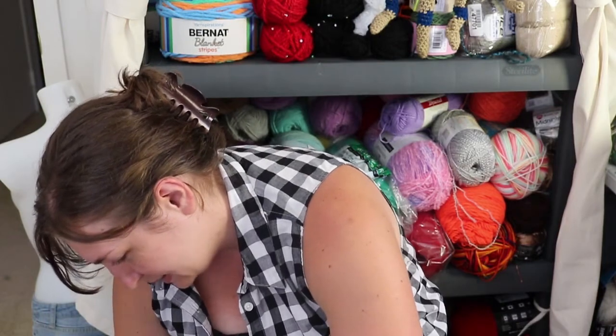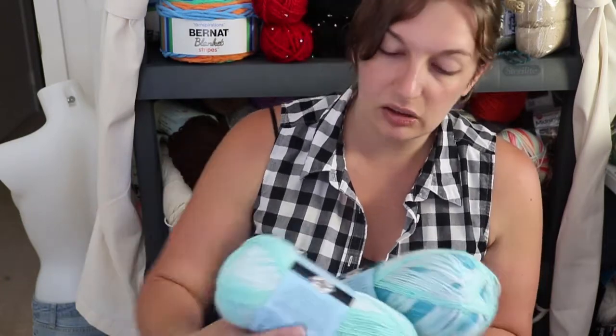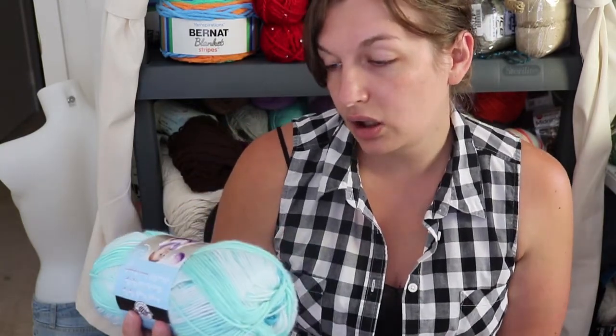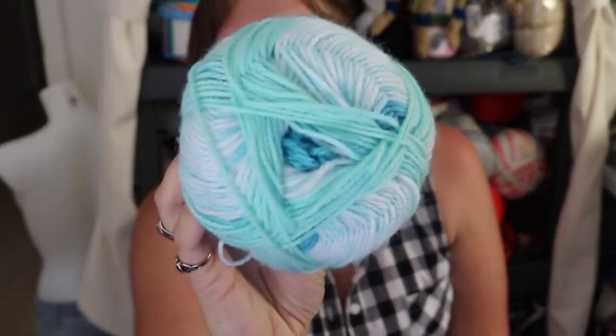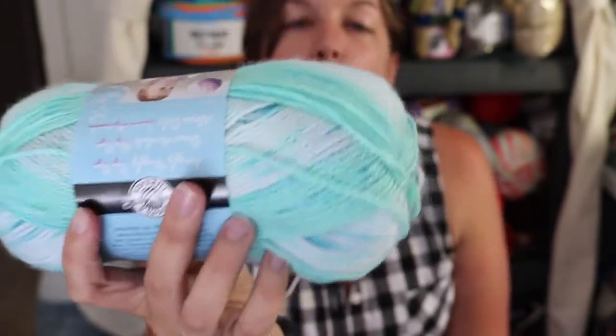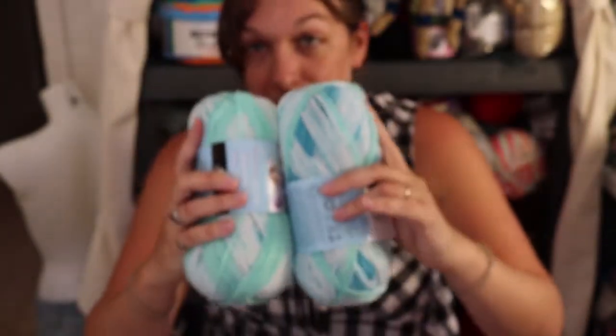I also picked up some more DK weight yarn that I'm considering making a baby blanket or 2 with. So I got 2 different types. This is Loops and Threads Snuggly Wuggly Dip Dye yarn. As I said, it's a DK weight. This is 360 yards in a 4-ounce ball. It is 100% acrylic, and this is the wavelength colorway. It's kind of a seafoam green, a little bit of robin's egg blue, and some white mixed in there. And it has speckles throughout. And as you can see, some have a little bit more of the bright colors than others. Even though I picked up the same dye lot, I got these.